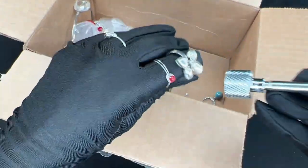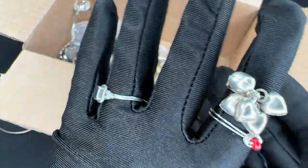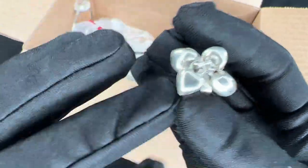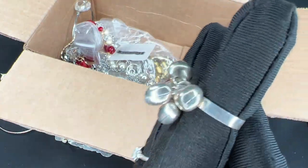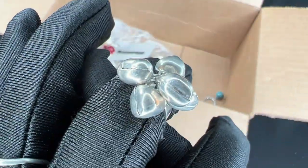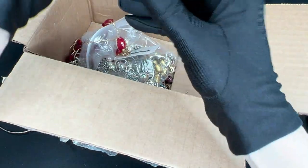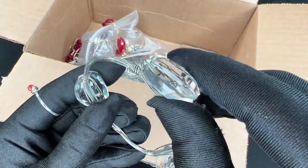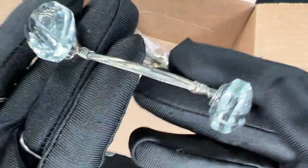Noise, it jingles. That could be sterling. I like you. Pretty. So cool. Love. Another love. What's this? Oh, look at this. Okay. Crystals with some wiring. Someone must have made this.